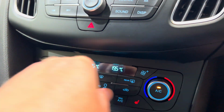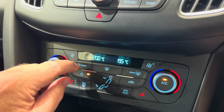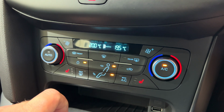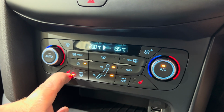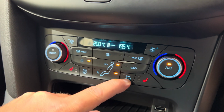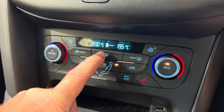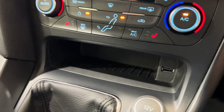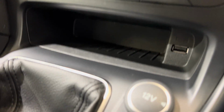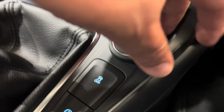Aircon works really well. We're just going to try and even that out, or we might just have to turn it down. And then you can adjust where the airspeed comes here. We've got the heated seats, obviously, 3-stage heating either side, maximum aircon, rear demist, and then we've got a USB port just there. Again, look how nice and clean this is.